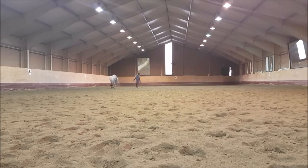So we were doing the lunging on the same day as I did the work in hand. Some days I do both walk in hand and lunging at the same time, and some days I don't. All depending on what kind of mood and energy he is in, and how much time I have, and if I'm riding him after. I don't usually lunge and ride on the same day.